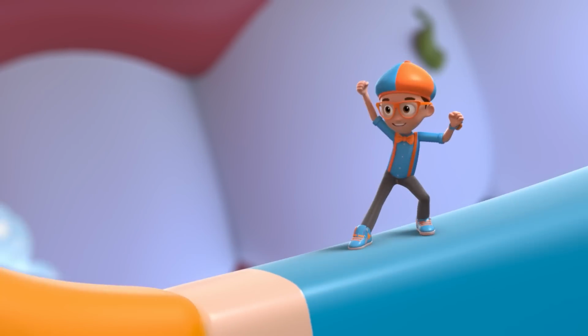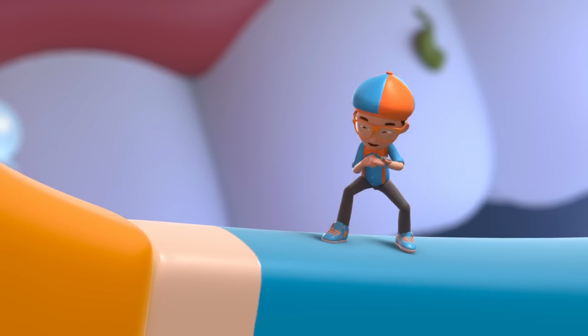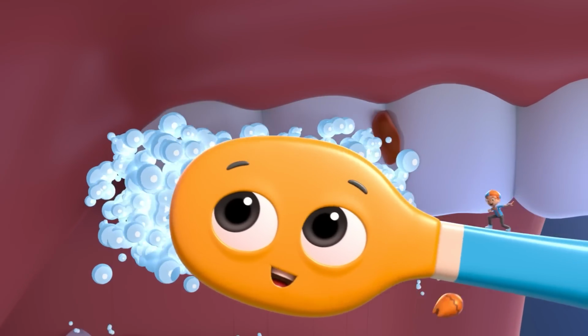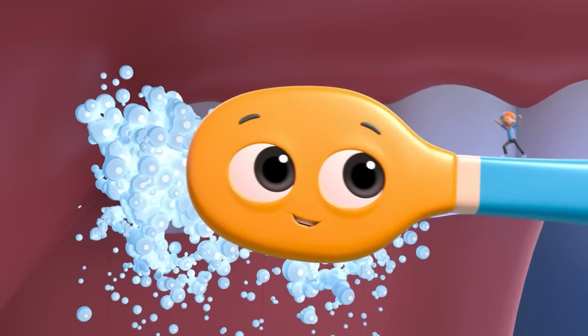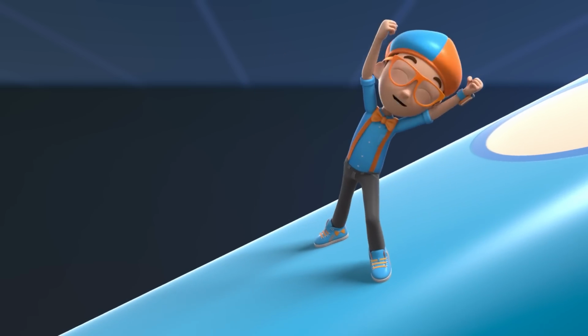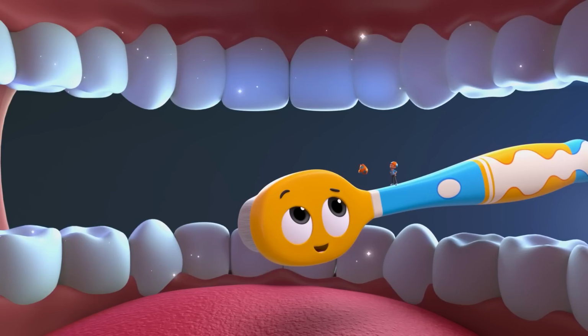All right, let's make some more. Circles, circles, circles. These teeth are the molars. I call them the chew crew, since they do most of the work. I know, Tabs. Toothbrushing is a wild ride. Wow!